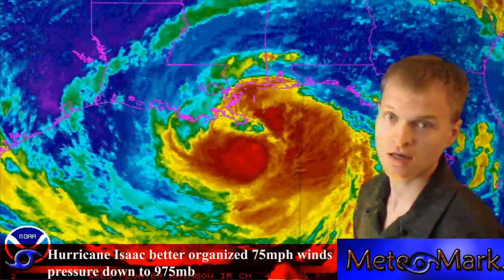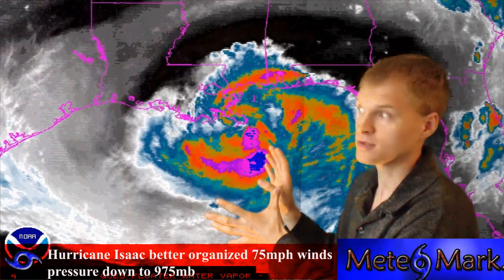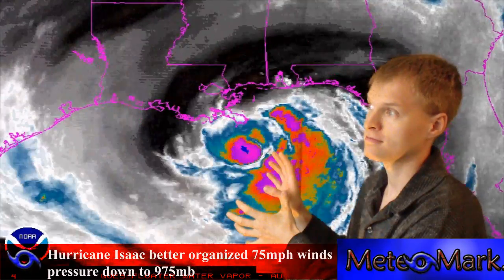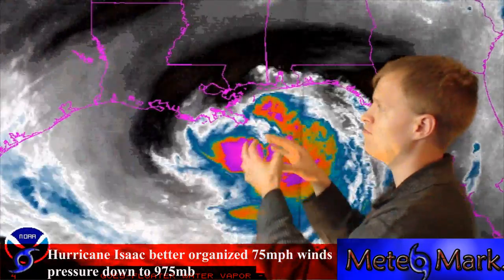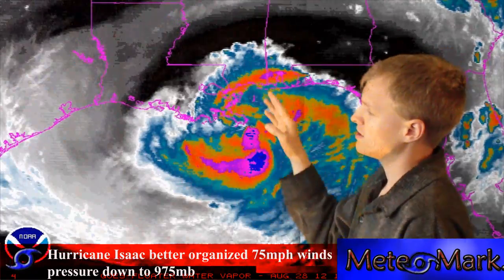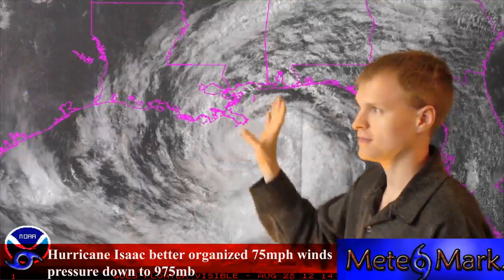Take a look at the water vapor. You can see the dry air has pretty much stopped circling and entraining in. So that's some better news for the hurricane. Worse news for New Orleans. We also have the visible satellite picture showing the storm really starting to wind up as it moves on shore.